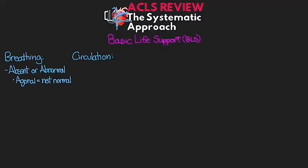And our agonal breathing is a reflexive response characterized in our patients by labored gasps that they're taking and really strange vocalizations. It's pretty obvious when you see it and you hear it and it screams not normal. Now, for our patient's circulation, it's really important that you check a carotid pulse. It's the easiest to access and it's less prone to error when compared to checking a femoral pulse. If you're ever in doubt about whether your patient has a pulse, then treat it as if they don't.